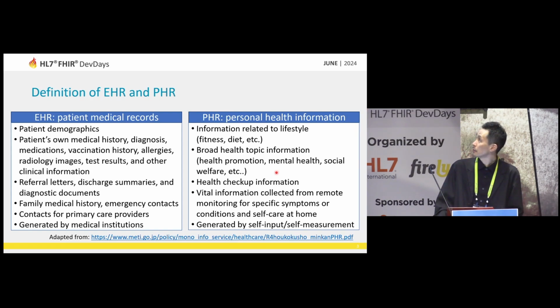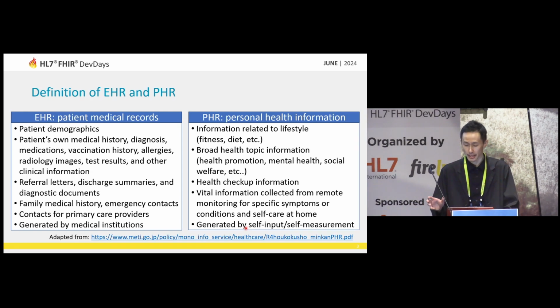So here is a definition of EHR and PHR in this presentation. EHR mainly refers patient medical records generated by medical institutions, and PHR refers to personal health information generated by self-input or self-measurement. The main point is where the data was generated. It's a point, I think.